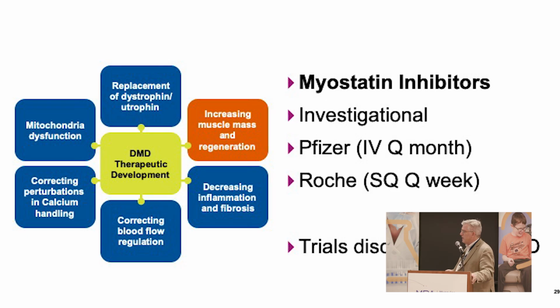A word about the myostatin inhibitors. These two from Pfizer and Roche were investigational. Just this last week, just a couple days ago, we heard that the Roche trial, in addition to the Pfizer trial, both these trials now have failed. Both these trials have been discontinued in Duchenne.